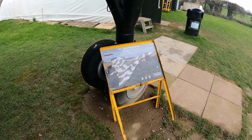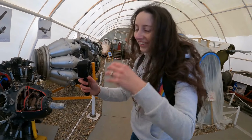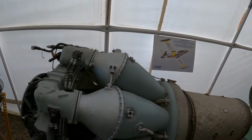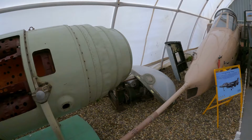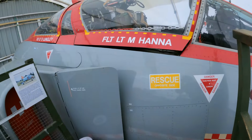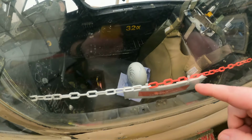Avro Vulcan Mark II. Service in March 1964. What was it? Engine and cockpit. Oh, it's the engine and cockpit thing. Wow. Oh god. We're out of the wind now. Beef still looks like she's in the wind. Rolls Royce engine. Allison J33 engine. Rolls Royce Avon. This is the Jaguar Mark 1 that we saw outside. So these are the cockpits you can actually get in, but I'm not sure if they have to open them. This is the Douglas F4 Phantom, and this is the Jaguar. Look, it's got an air freshener in it.